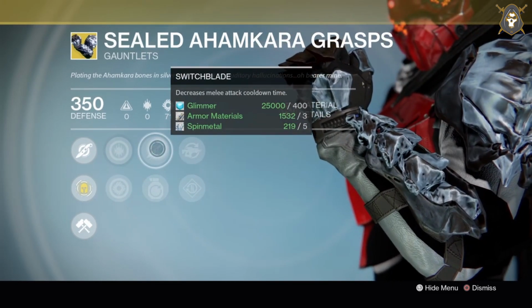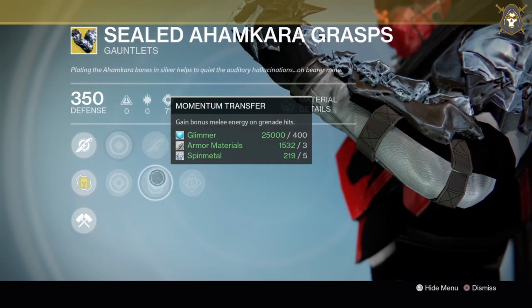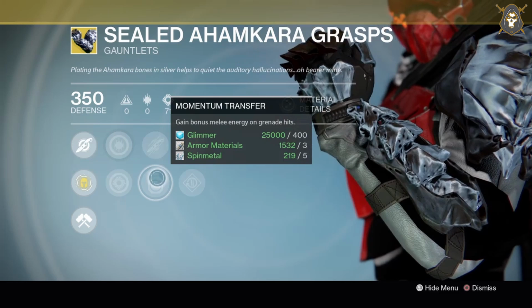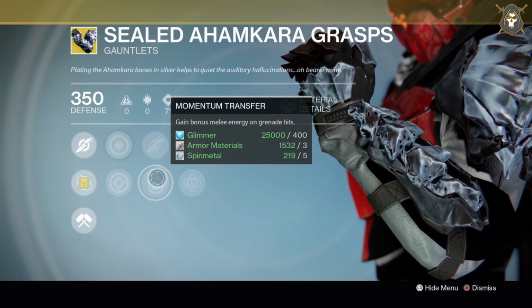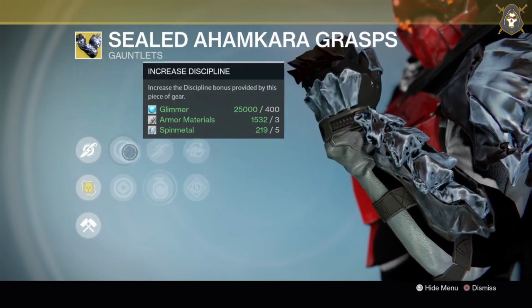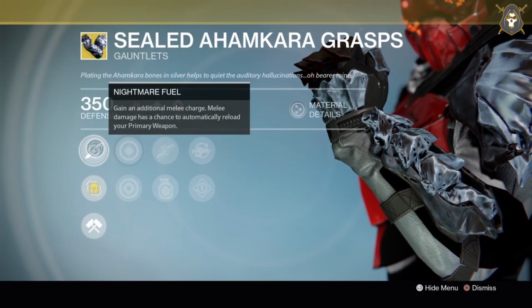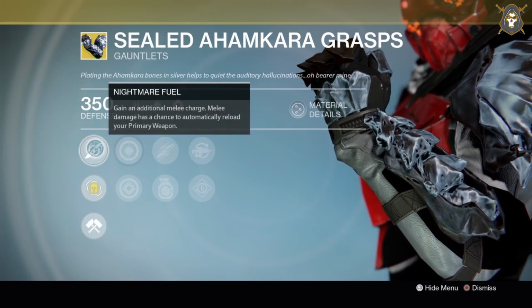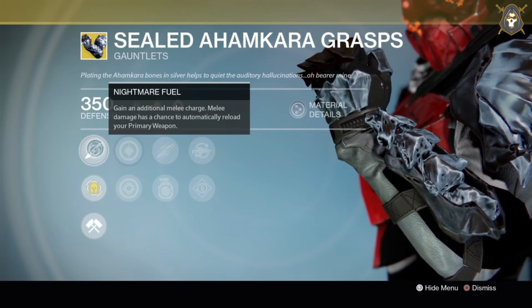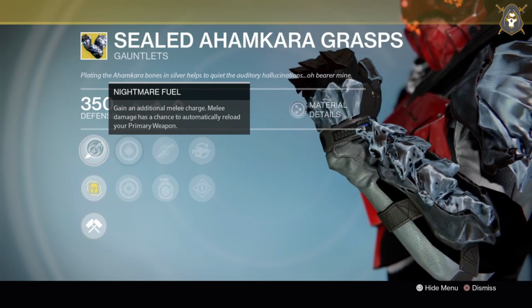This is good because this will tie into the other perk right there. It decreases melee cooldown, and if you get grenade hits, like grenade damage on an enemy or kills, you get a bonus melee energy right there. And with this exotic right here, you can get an additional melee charge, and melee has a chance to automatically reload your primary weapon.